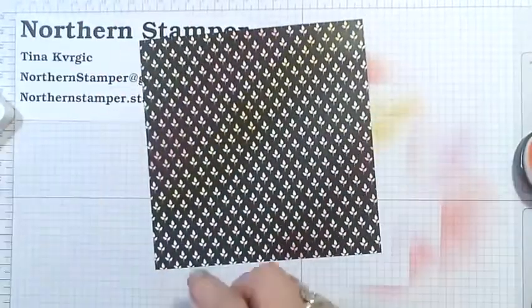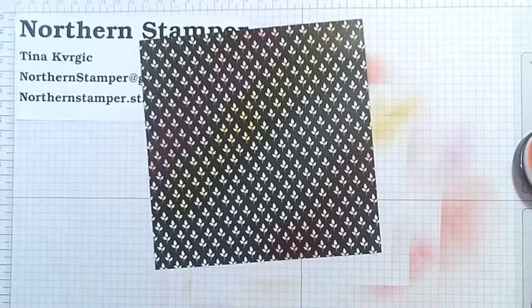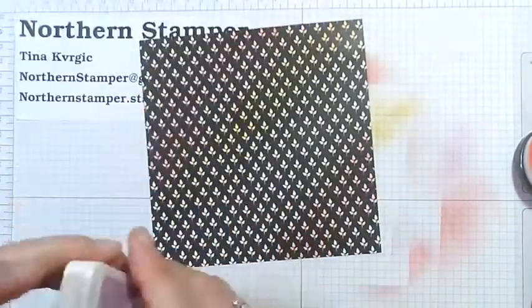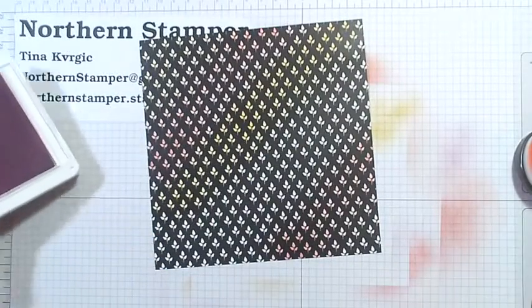And I've got one strip left. Let's add some purple to that. I don't know, can you see the coloring come up? It is very subtle, but it looks really good.